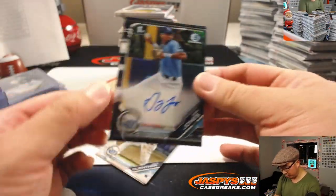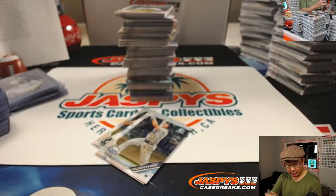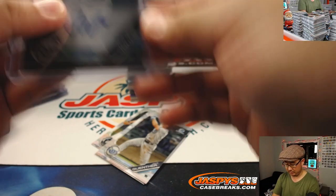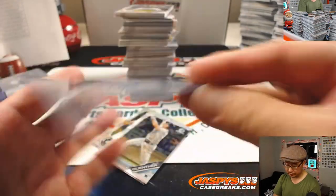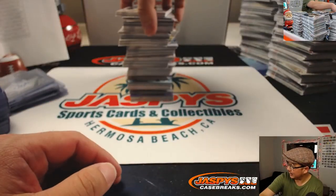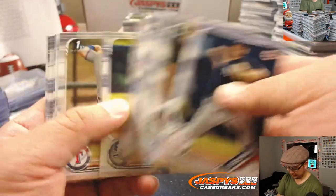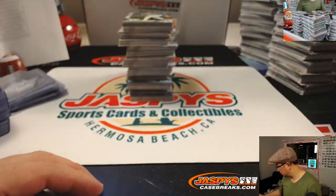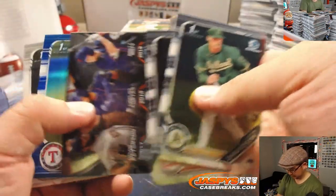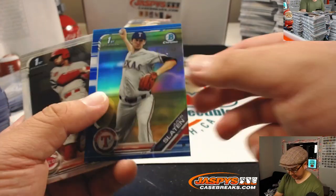Got a Greg Jones, 8 out of 75, black parallel. I think those look really sharp. That goes to the Rays. That goes to Justin Reed and the Tampa Bay Rays. Ooh, KCP, nice. We got Justin Slayton to 150, blue chrome.